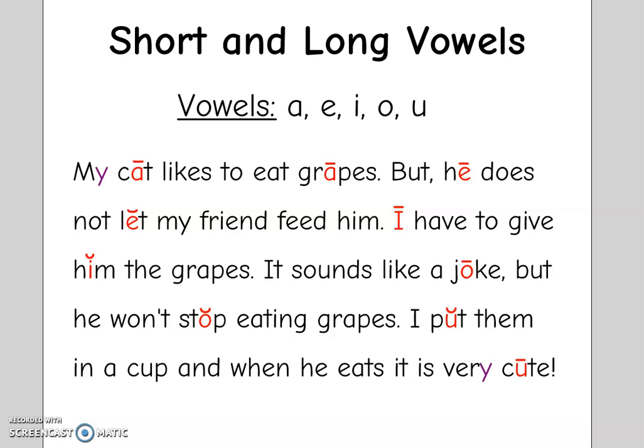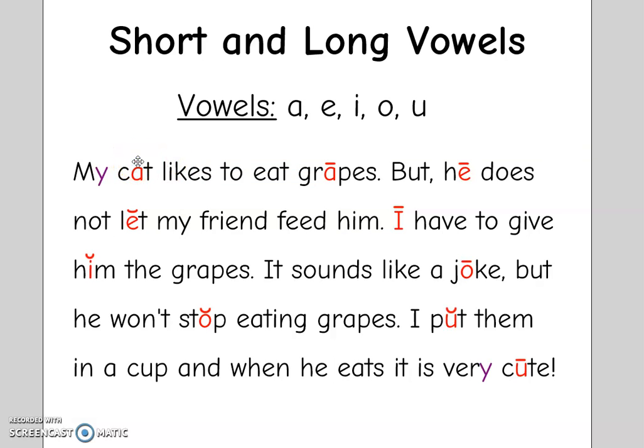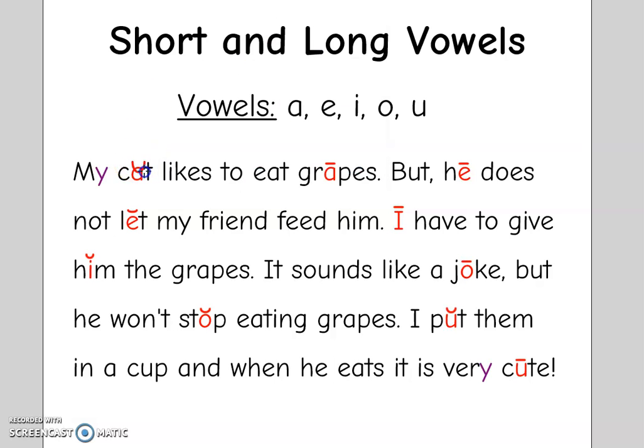Well, what's the problem? I put a line over top of the A in cat, and it said Kate. But that's not how you spell Kate. And this word is cat. So I have to get rid of this, uh-oh, and instead make it a curve. Now that's better. Now it says, my cat likes to eat grapes. Do you see how now I know it's a short A and a long A? Short A says A, long A says A. So my cat likes to eat grapes.